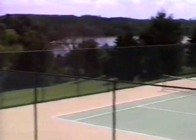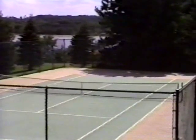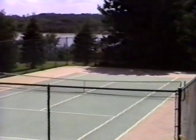One more last panoramic view before we head back for the time being. Sally left a note and said if they wanted to sell, let us know.